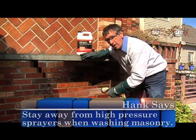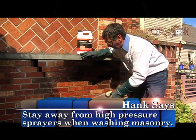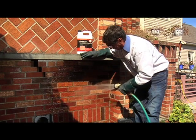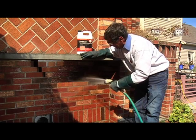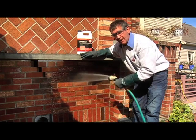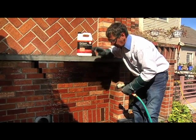One thing we never want to do on masonry is we never want to use a high pressure sprayer. We've all got those little machines we bought, and it's great for cleaning the pool or getting things out of the grooves of the house or washing the side of the house, but we never want to use that on masonry. It'll only drive the dirt deeper into the voids of the brick.